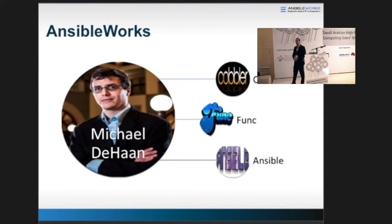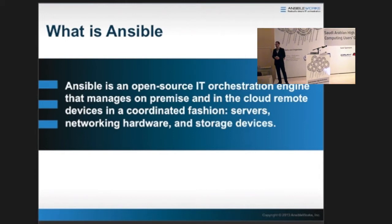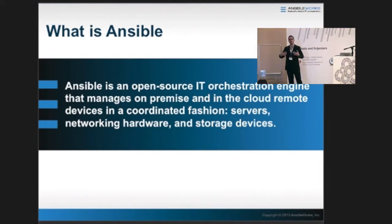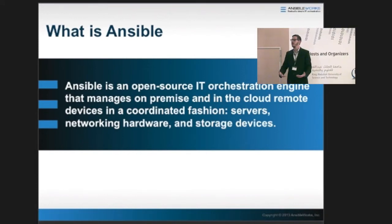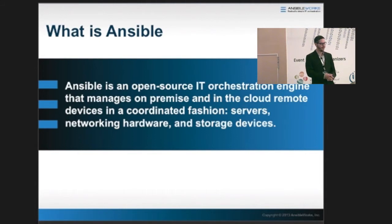Michael started AnsibleWorks and created Ansible about 2 years ago. And Ansible is a very popular open source IT orchestration engine that's really designed for IT orchestration. What we mean by IT orchestration is application deployment, the configuration management of the operating system and the software stack underneath those applications, and the orchestration of different tasks to deploy those applications throughout the data center, whether that be talking to network devices such as load balancers and firewalls, provisioning new systems, provisioning systems in the cloud or bare metal, deploying applications to those systems, and configuring the operating system and software stack underneath. So all of those elements are very possible and useful with Ansible.